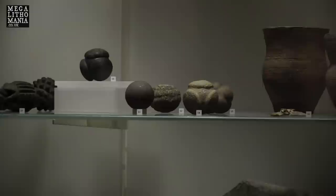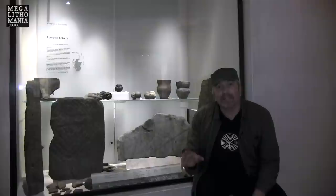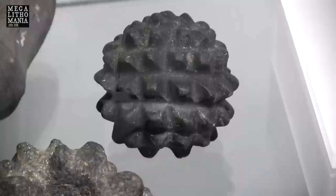Just to the left side of the Towie Ball, we have two or three examples from Skara Brae. And these are really strange tools. There's a couple of others scattered around the museum. There's one that looks like some kind of axe head, but it could even be a massage tool. And that is one of the theories put forward as to what these were really used for.